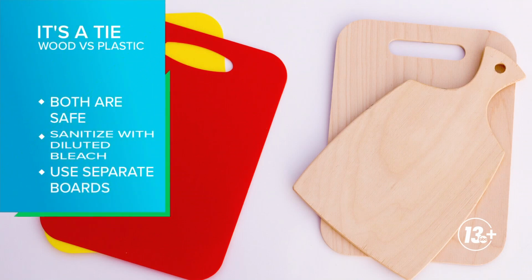And as always, use separate boards for meat and poultry and for fruits and veggies. So grab your favorite board and chop to your heart's content.